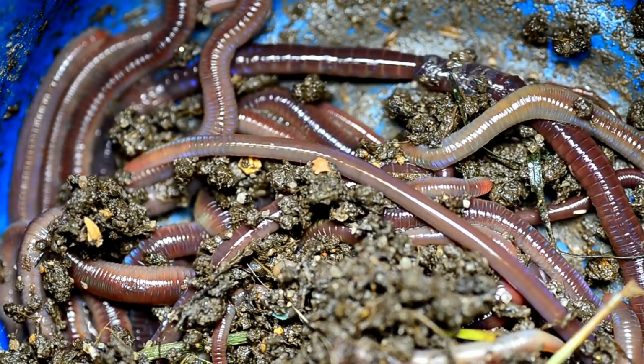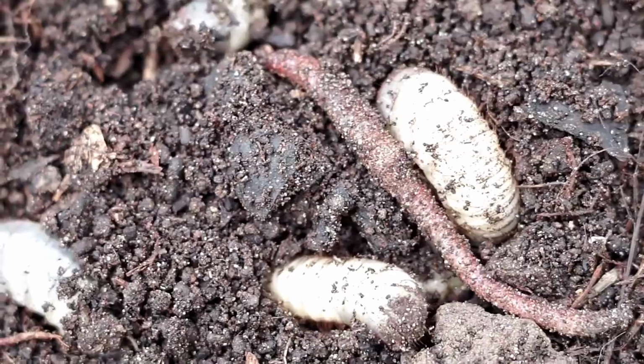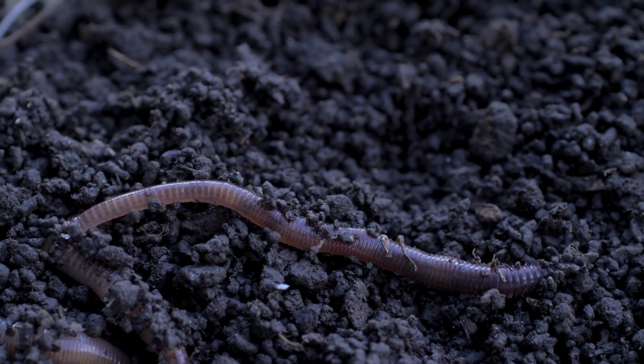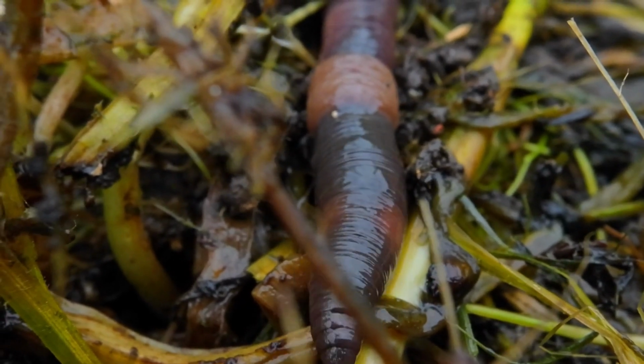Let's examine these points about earthworms and see how they benefit our soil and environment. Earthworms might seem like little creatures wriggling in the dirt, but they play a significant role in keeping our environment healthy. These tiny, hard-working animals do a lot more than you might think.